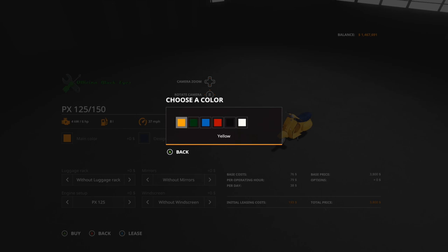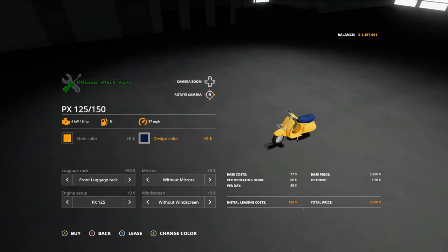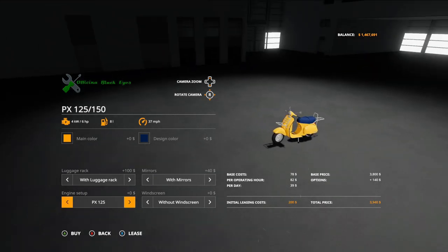We got either yellow, green, light blue, red, black, or white. Design color, you got blue, beige, black, or white. You got without luggage rack, with front luggage rack, back luggage rack, or back to that again. Let's see, mirrors, we got without mirrors, left mirror, right mirror, and then with mirrors. Engine setup, you got the PX125, which is 6 horsepower, the 150, which is 8, so you can go up to 8 horsepower.